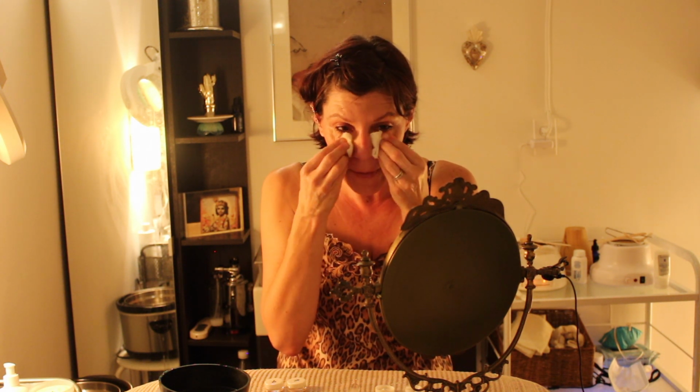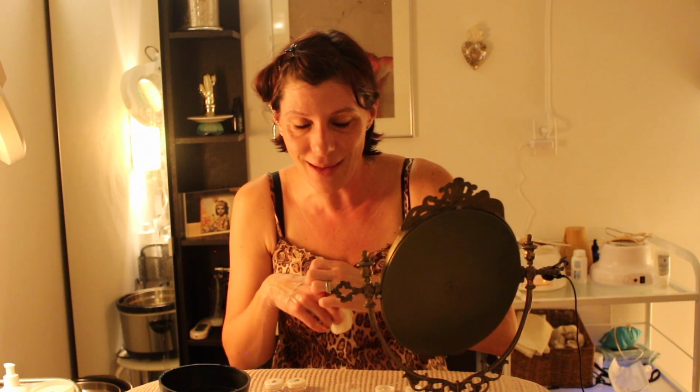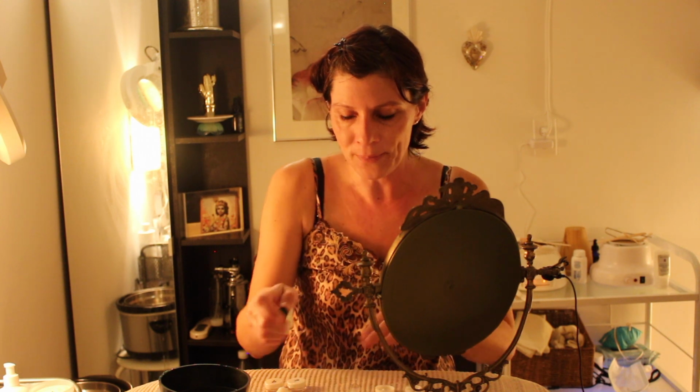This is what I love. This is a very unusual peel, and I love that mechanical and chemical exfoliation. I love the fact that it's totally natural, so it's quite gentle as a deep exfoliant. Plus it has lactic acid, which is beautiful for hydration.